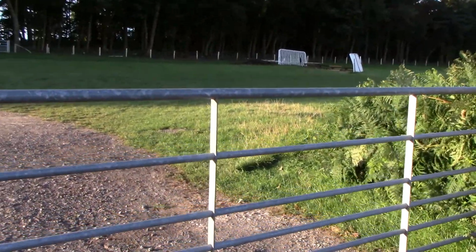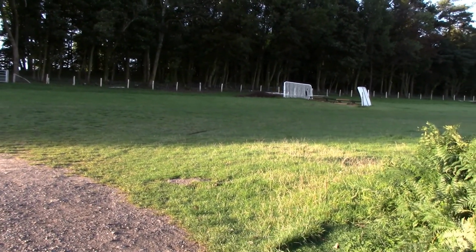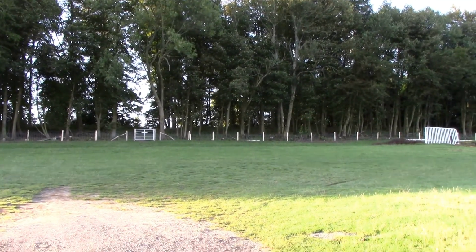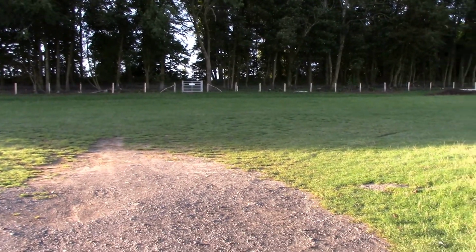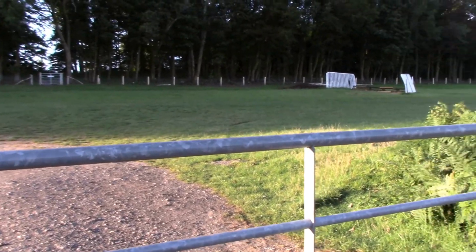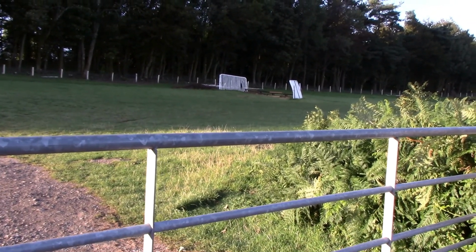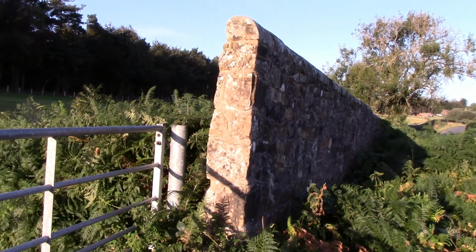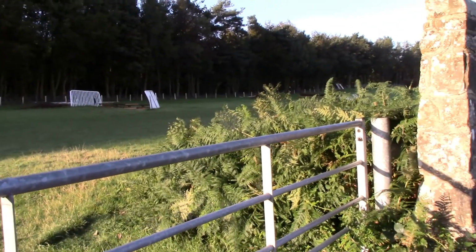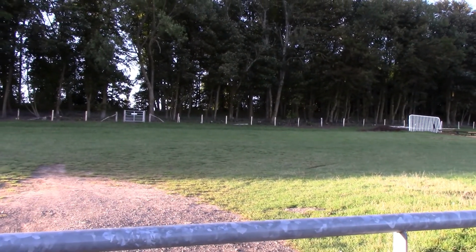Now, one of the other things that Fuller built was a summer house. And this is annoying because I'm fairly certain the summer house is just over the other side of those trees there. But there are no signs here to say that there is a public footpath. I can hear geese. As I say, there are no signs to say it's a public footpath, so I really don't dare go up there.